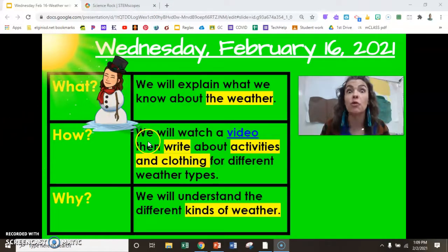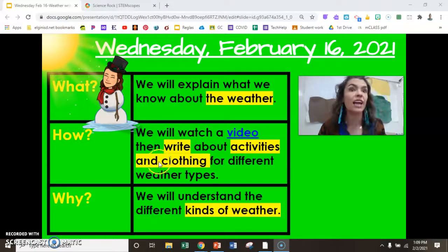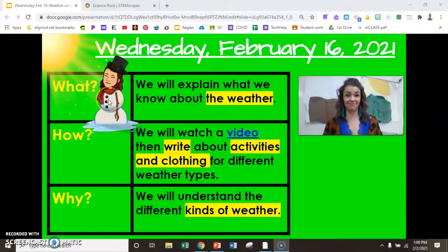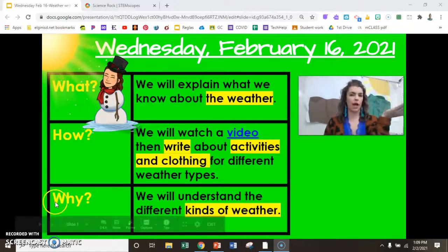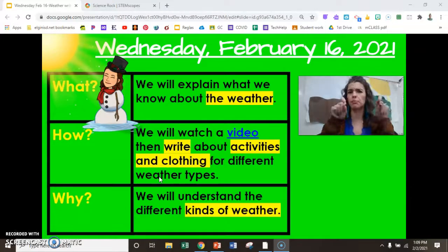First, we will watch a video, then write about activities and clothing for different weather types. Remember those activities from yesterday? Like this is one, an activity you could do in the snow. Snowman, snowball fight. We also have been talking about clothing, like when should I put on my rain boots? When should I wear my warm weather coat? Today you are going to show me what you know. Why? We will understand the different kinds of weather and how you can be prepared.